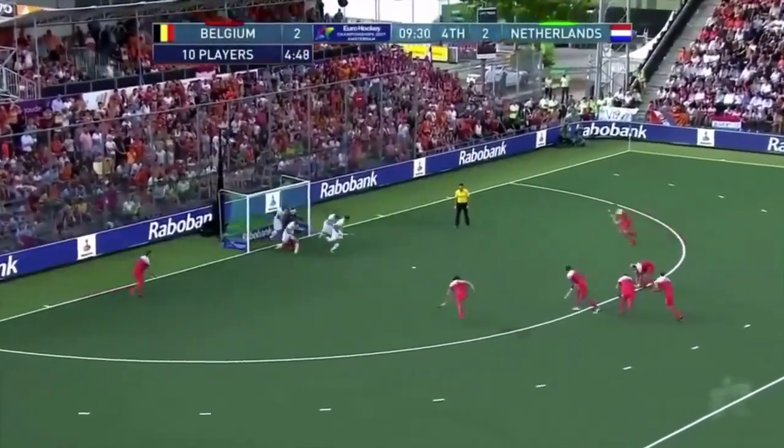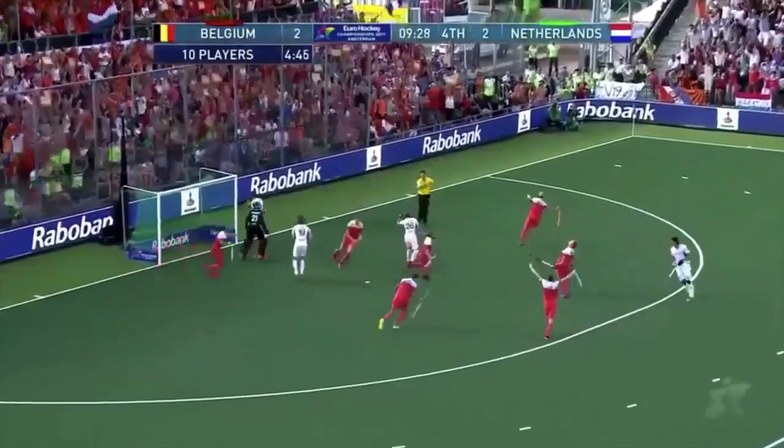Dutch very deliberate with the second here. As it comes, it's wide for Weerden. Oh!